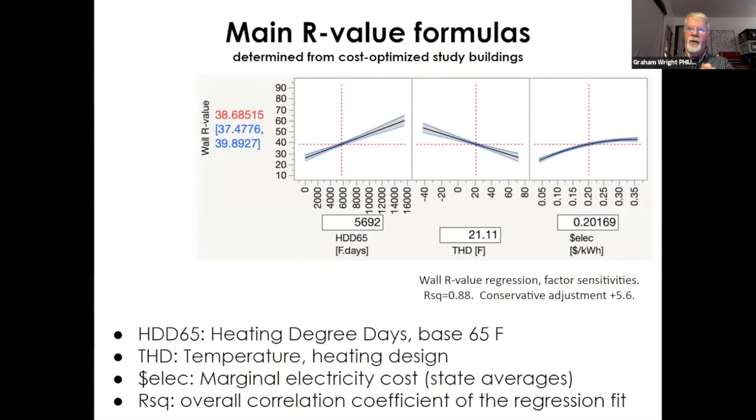So if you're wondering how we came up with those R values, you might remember that when we set our heating and cooling performance targets in 2018, we did a bunch of cost optimization on a bunch of study buildings, and then fitted regression formulas to the performance of those optimized buildings to come up with the climate-specific target formulas. And basically what we've done is the same type of analysis, but for the R values instead of the overall performance. And so we did find good correlations for those.